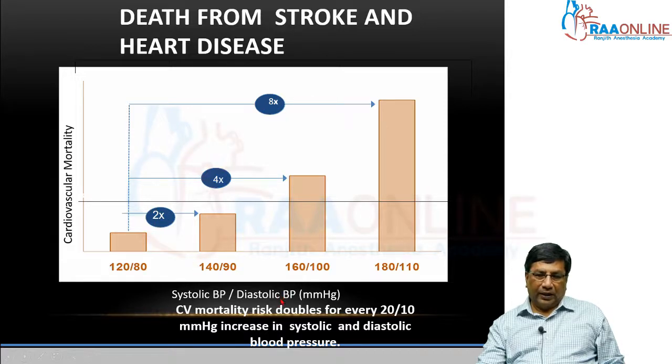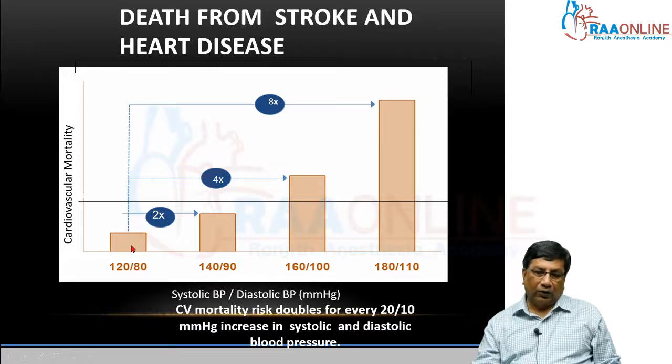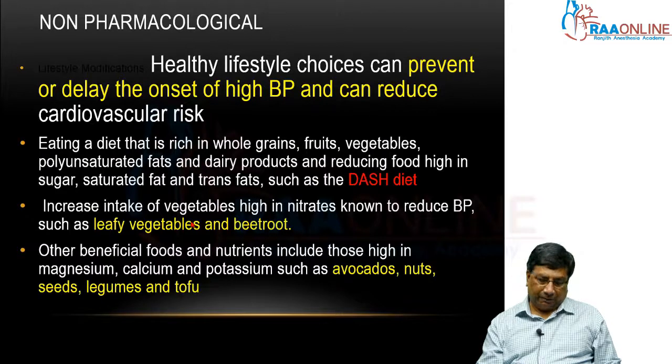So any pressure above 120/80 or 115/75, a 20 millimeter systolic and 10 millimeter diastolic pressure increase, doubles the cardiovascular mortality. That's why in the newer guidelines the target of blood pressure is becoming lower and lower, because the lower the blood pressure, the better is the prognosis. So this is the most important idea before we go into management of hypertension.